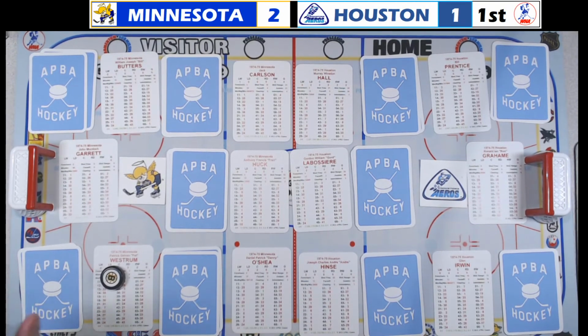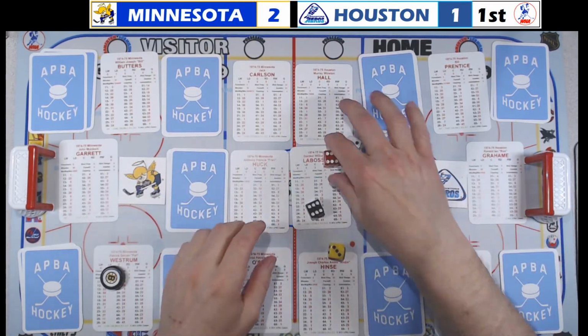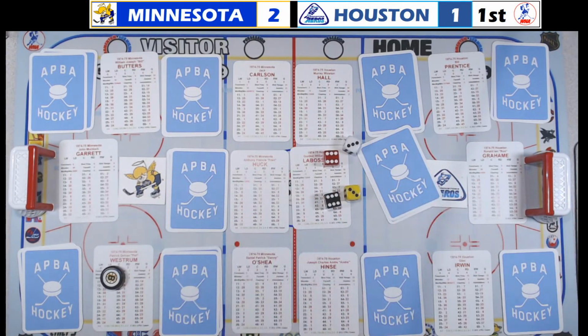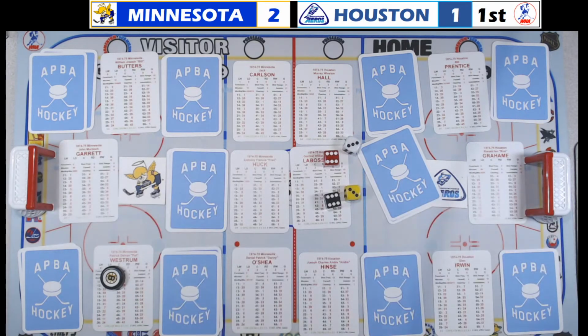So let's open up the book and let's check the rare play chart, as Westrom had the puck, and let's see what happened with Westrom. So we got a 63 and a 63. I go to my rare play chart.